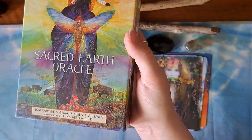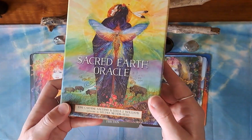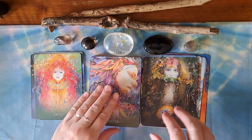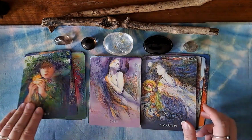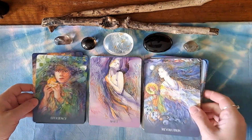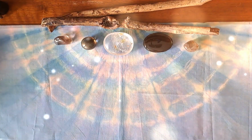So anywho, those kind of things are very interesting, I find. And yeah, that was a long explanation, but you get the gist. So yeah, looking forward to continuing my work with this one. Beautiful artwork, love the colours. Sacred Earth Oracle. The next one was this one.